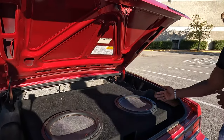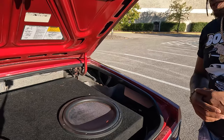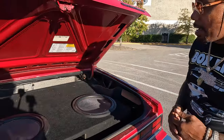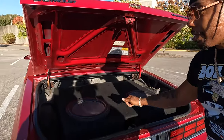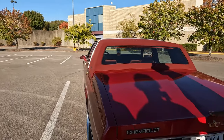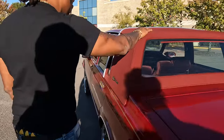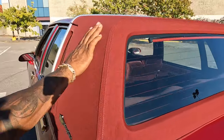But you got the big battery over here, man, so you can get the proper power going to the amps so that we can get the bass sounding right. But you can't have a box Chevy without a big-ass box in the trunk, man. It just don't seem right. It ain't official. Got the nice canvas top on top, you know what I'm saying? This is the only way to go.